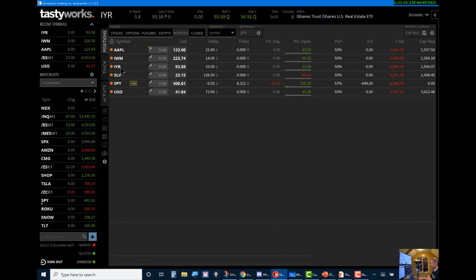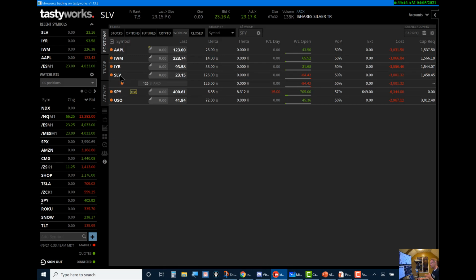We also added some more correlated assets. We added the IYR, which is a REIT. It's a real estate investment trust. So it's in the market, but it's not of the market. It is real estate based. We've got silver, which of course is a precious metal. And then we added the USO. All of these are considered now anchor positions.